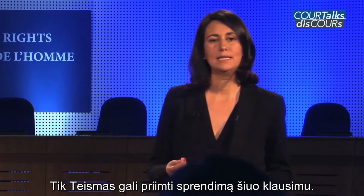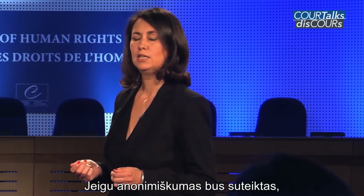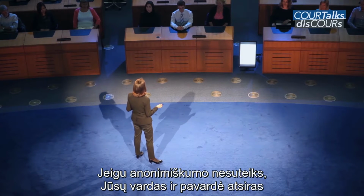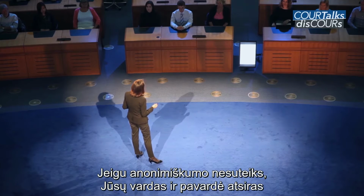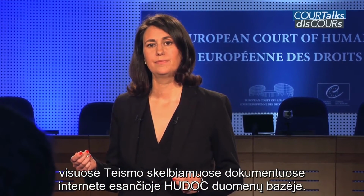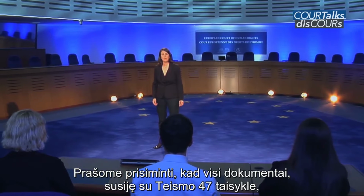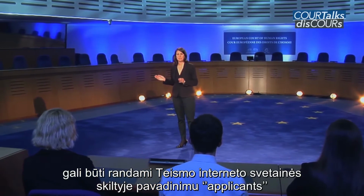Only the court may take this decision. If you are granted anonymity, you shall be referred to by your initials or simply by a letter. If not, your name will appear in all documents which the court publishes online on its HUDOC database. Please remember that all documents concerning Rule 47 of the court may be found on the court's website under the heading Applicants.